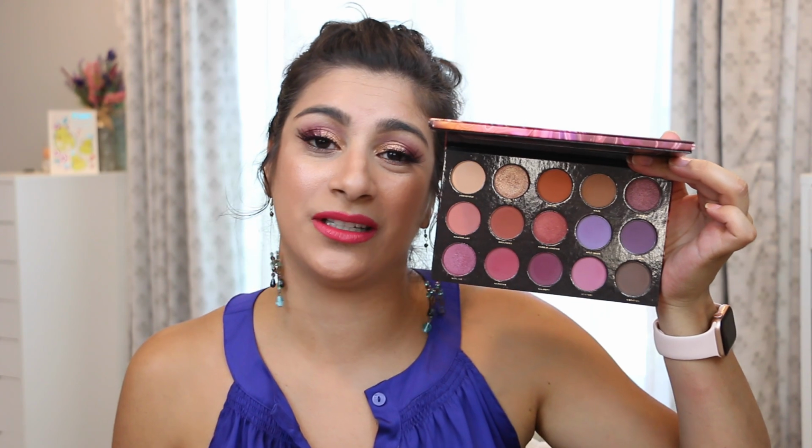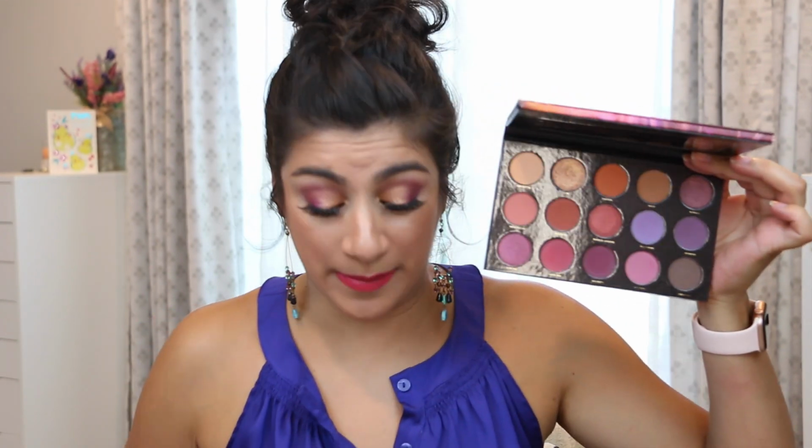And for the letter Z, I debated between two palettes that I have with Z's, but this is the one I'm going to choose. That is the Zion palette, you guys. I had this in last month's Shop My Stash. Love this one. Such a beautiful palette. I've raved about it in my Shop My Stash, so I'm not going to rave about it now. But for the letter Z, I go with my Zion palette.